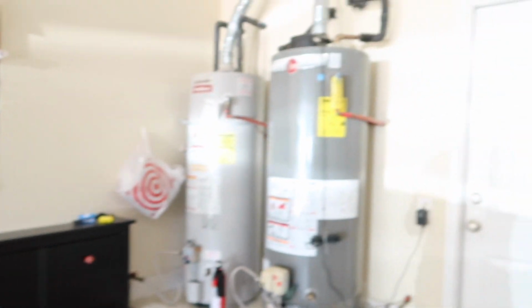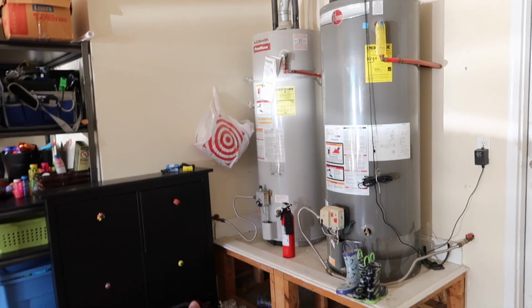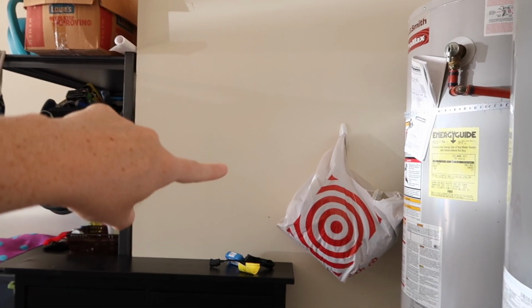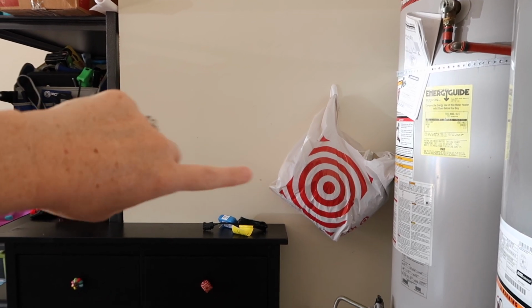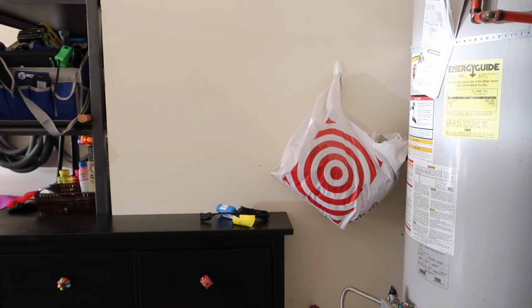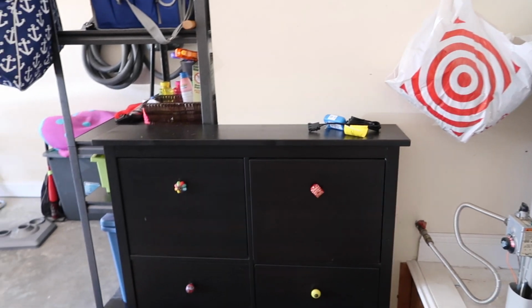So here is where we go inside the house and outside of the house. We have our water heaters here. I've recently put this bag here, hung it there. That is reusable grocery bags. We mainly use them for dog poop, but anything else we need them for, they're right out here. They used to be in our laundry room, but I don't want them there anymore.